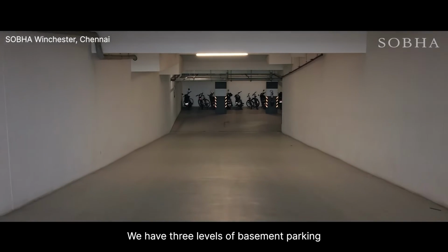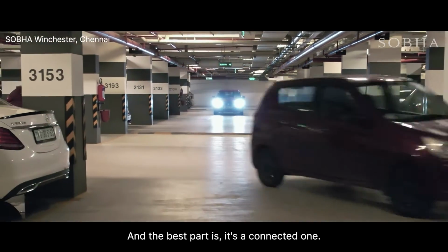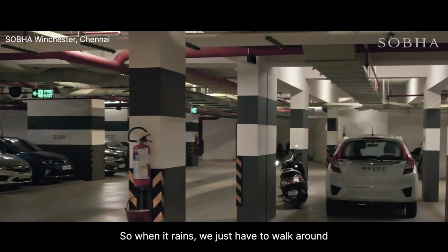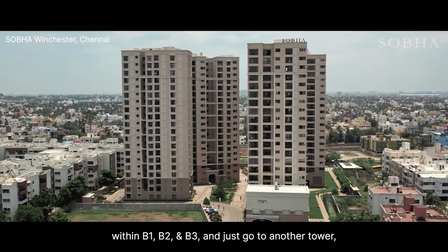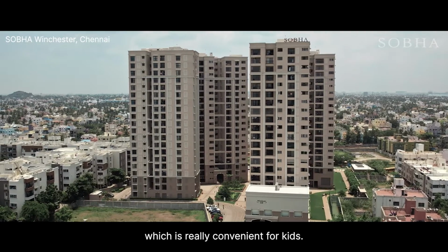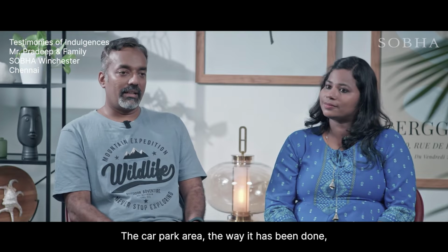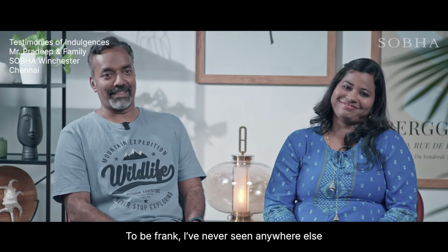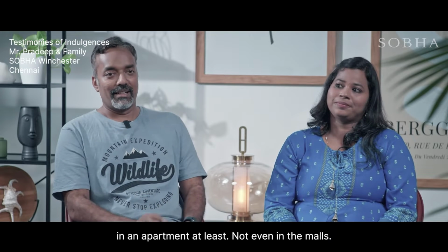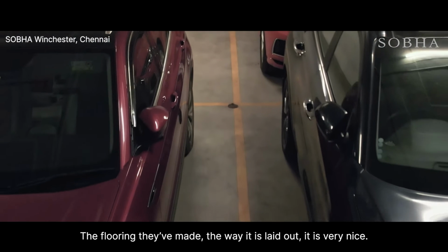They have 3 levels of basement parking, and the best part is that it's connected. So when it rains, we just walk within B1, B2, and B3 and go to another tower, which is really convenient for kids. The car park area, the way it has been done, I have never seen anywhere else, at least in an apartment. Not even in the malls. The flooring, the way it is laid out, is very nice.